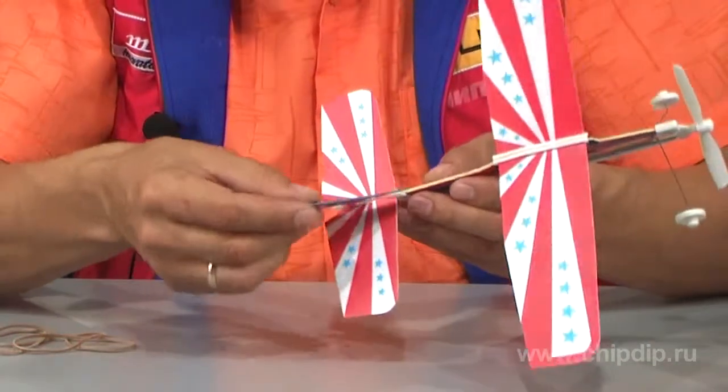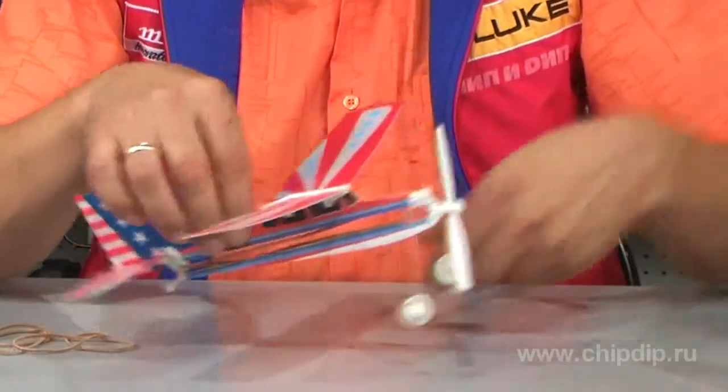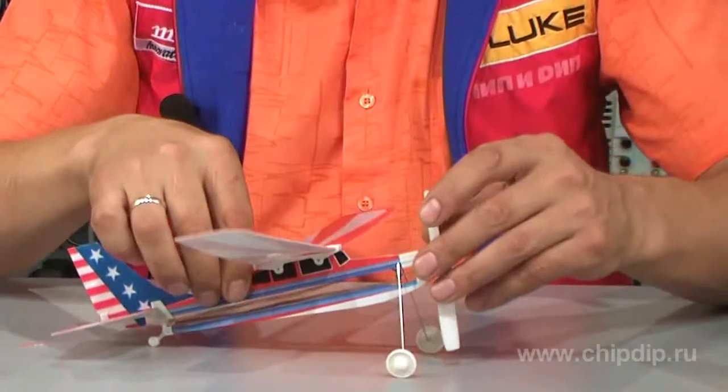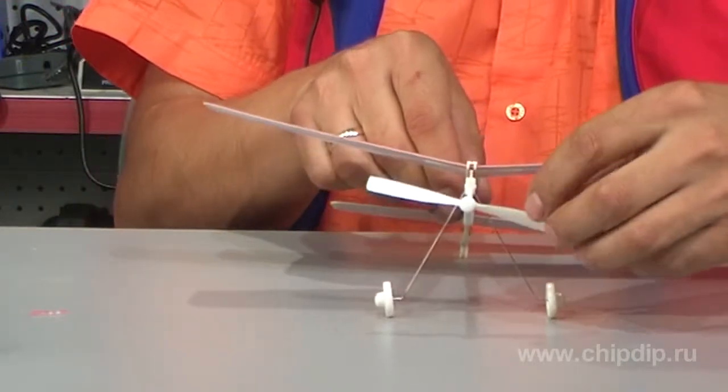Today aircraft assembly models offer various characteristics, starting from color to engine power. Such models can satisfy even the most demanding aircraft model fancies.